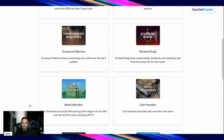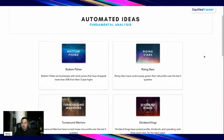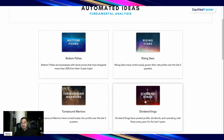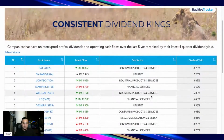Here also we have created a few pre-filters. That means we already put in the filters ourselves, so that you don't need to put in your own criteria and so on. But of course, whatever information here is based on the criteria. Here, for example, we say these are dividend kings. These have posted profits, dividends, and operating cash flow every year for the past 5 years. So these are stocks that are likely going to pay dividends because they have been consistently paying dividends over the past 5 years.